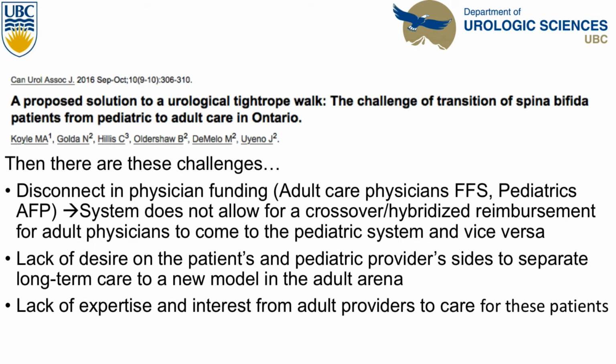And it's hard for an adult urologist when these patients typically take a lot of time in clinic because their issues are not as straightforward, or they might not comprehend it as well as your 60-year-old business executive that's very high functioning. There's also a lack of desire on the patients' and the pediatric providers' side to separate long-term care to this new model in the adult arena where it's all different silos. And last but not least, some urologists feel that there's a lack of expertise, or they're not trained enough to deal with these patients. And there's also a lack of interest in some.